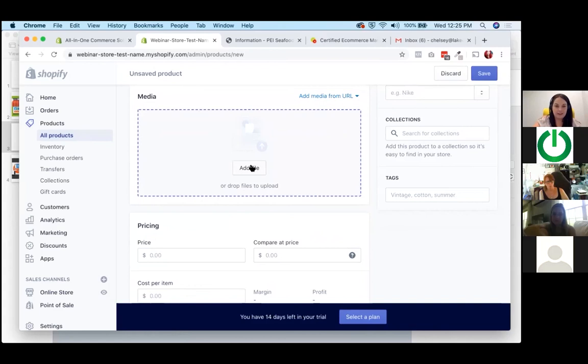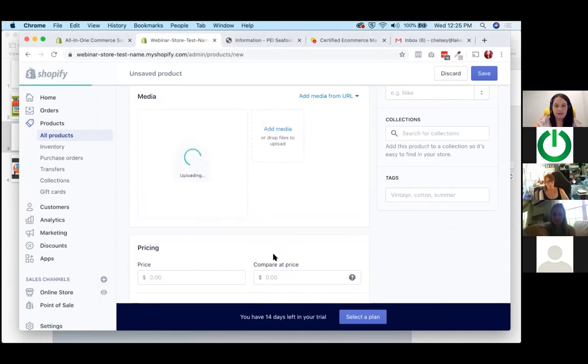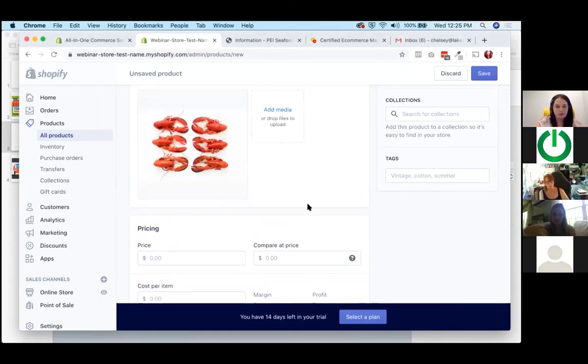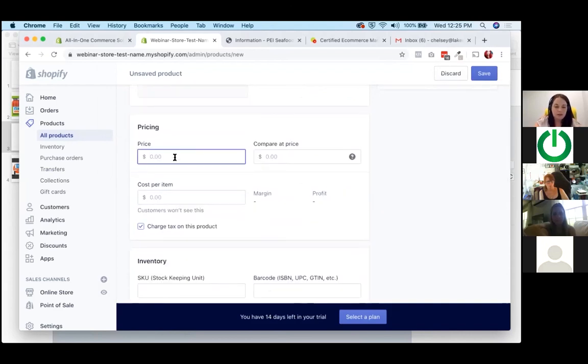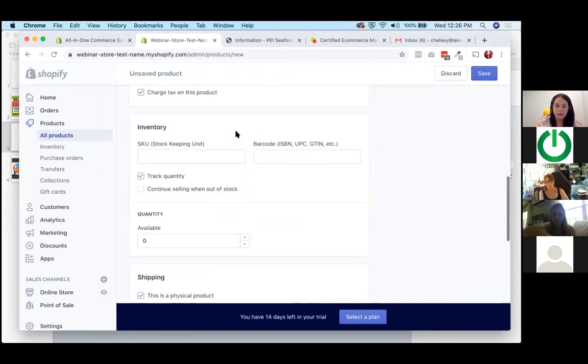In the media section, I'm going to upload a picture that relates to this. I have an awesome picture here again from Rachel Peters with 6 lobsters in the picture. I write in my price. So if it's $100 for these, great. Do I charge tax on this item? Select this button. And then this compare at price. So this would be if it's on sale. So if it is on sale, throw something in there. If it's not, just leave it blank. Keep going.